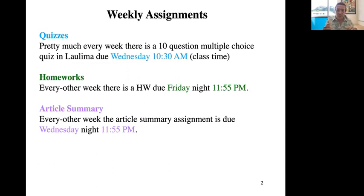I will provide a set of documents on Laulima that help illustrate what I'm expecting from you for this article summary. The way it works is you'll find a paper, you will read it, and you will write basically a one-page summary that explains something about the background of the paper, something about how the study in the paper was set up, what the results were, and how you feel this ties in with what we were learning in the class. Okay.